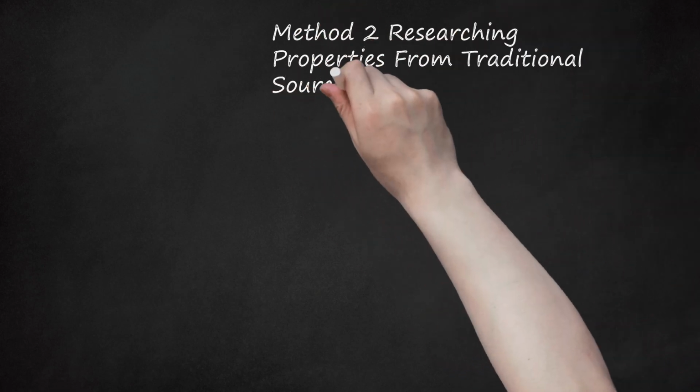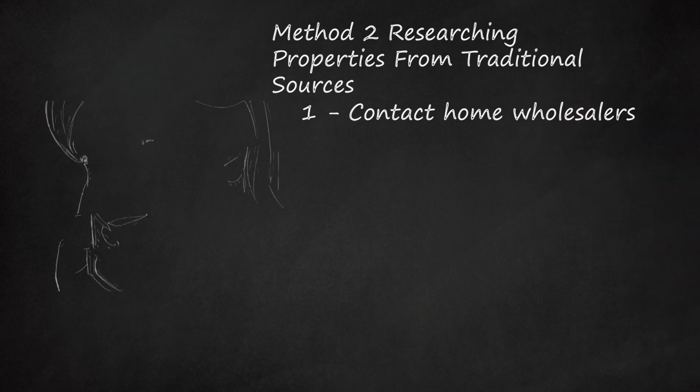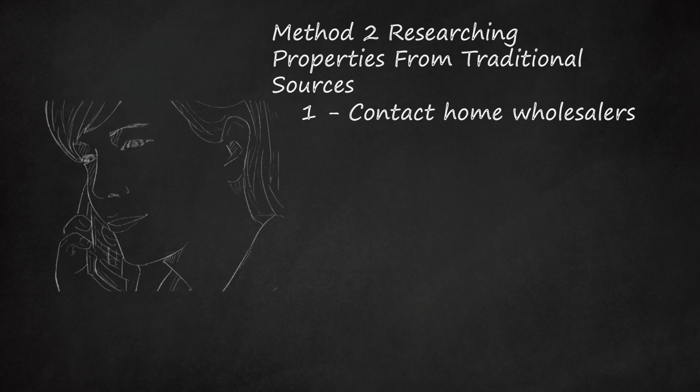Method 2: Researching properties from traditional sources. 1. Contact home wholesalers. These are companies that usually acquire properties through tax sales or short sales and sell them to investors. Companies like this usually have a list of buyers like you that are looking for homes to flip, hold, or buy for some personal reason.